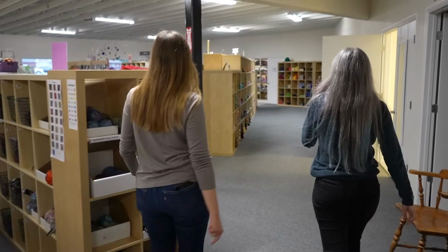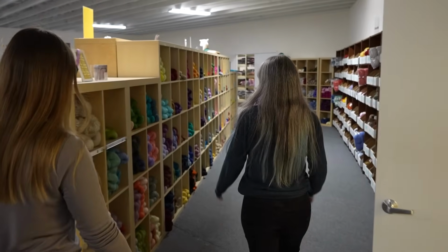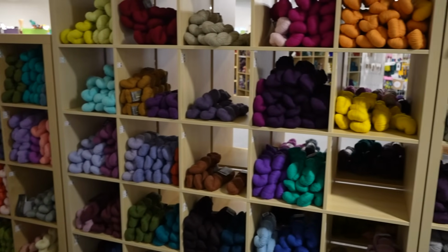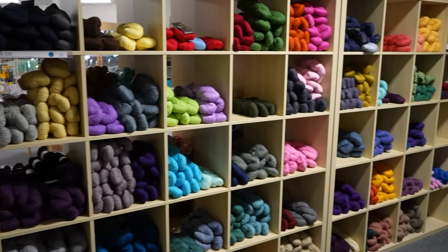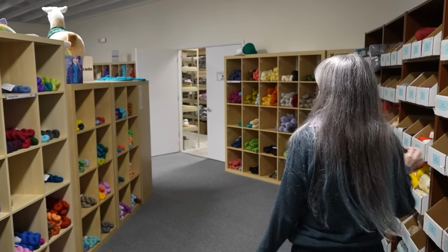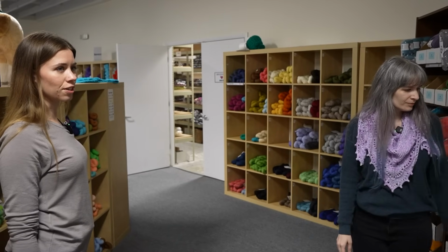Over here we have, again, a lot of Cascade. Pretty much every Cascade 220 and 220 Superwash color you could imagine. So if you need to make a blanket or a sweater, I saw somebody making a sweater out of the superwash yesterday. Yeah, it's good.